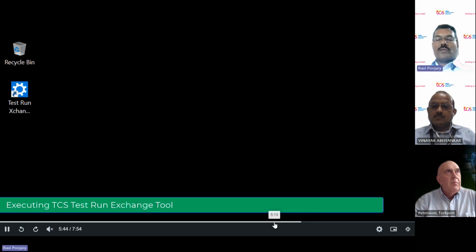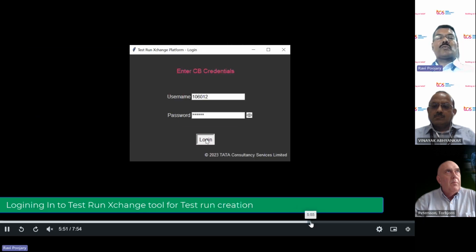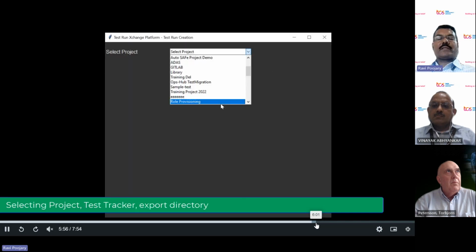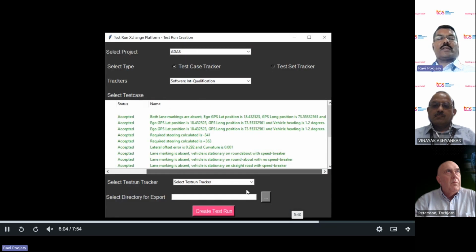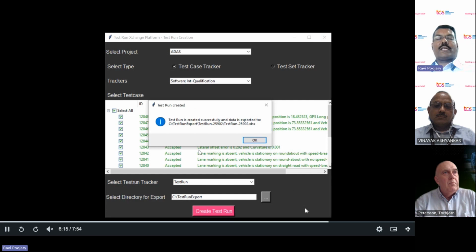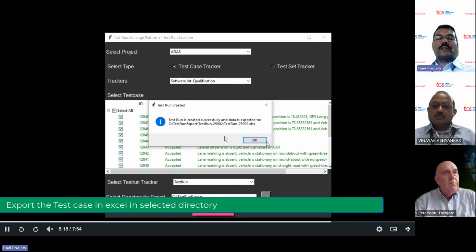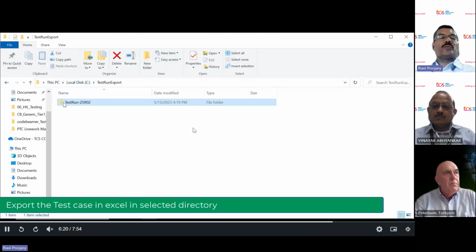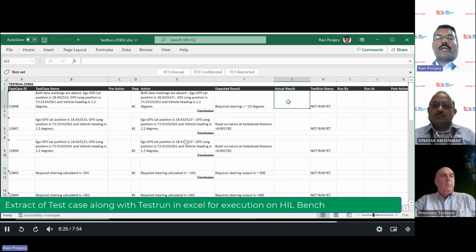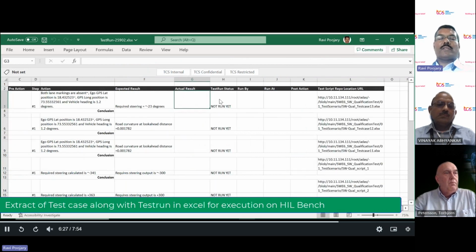So this is where we are running the tool. This is the TCS tool developed, which integrates with Codebeamer. I'm creating a test run and selecting a project, and it gives me all the test cases I need, so I can pick and choose. I can select a test suite, and here I'm selecting which directory to export to. All the test cases in Codebeamer are exported to your desktop or any of the servers where the test execution happens.